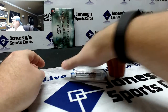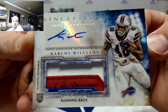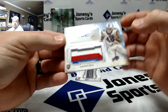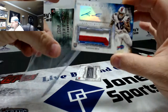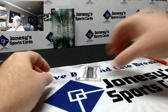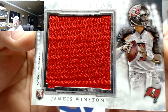Damn, nice, another nice patch auto. Carlos Williams for the Bills. Bills are Irving. Irving with the Bills. That's some nice patches in these cards. Good looking card. And Jameis Winston to 140 for the Bucs.